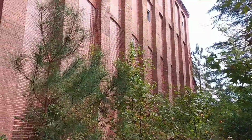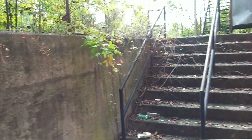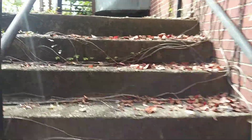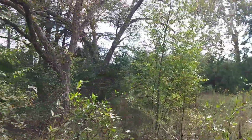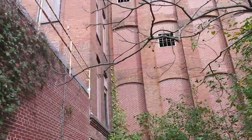Okay, now I'm kind of through the fence. There's the side of the building. And I'm hearing some... okay, that's an animal that I'm hearing. Okay, so here's the yard. Side of the building. My truck is parked in the front of the building over there. Oh, well, look at that. You can go up these stairs here.